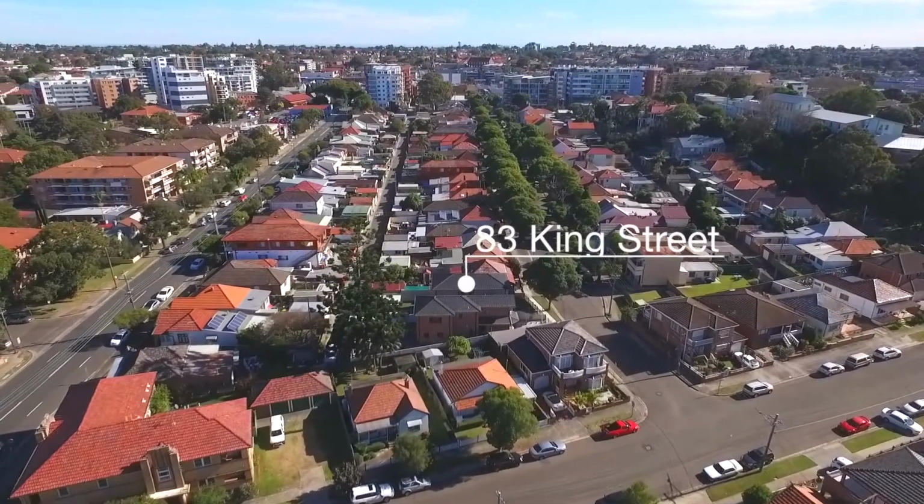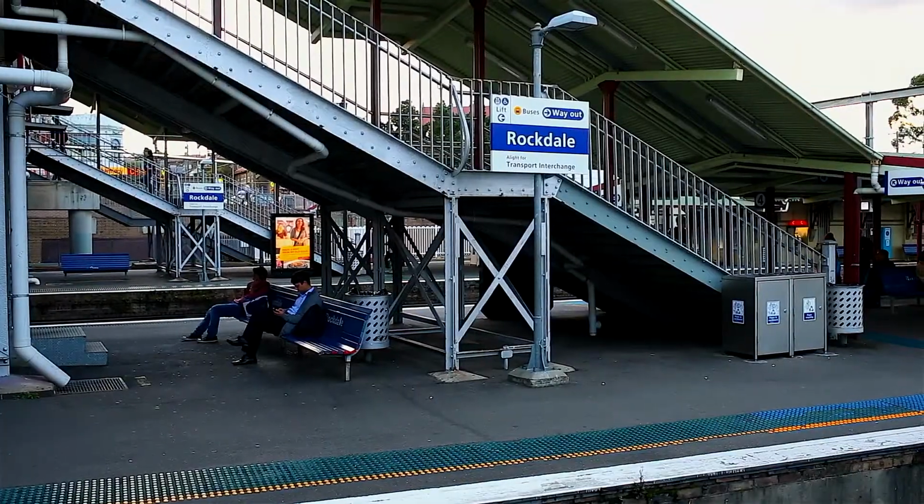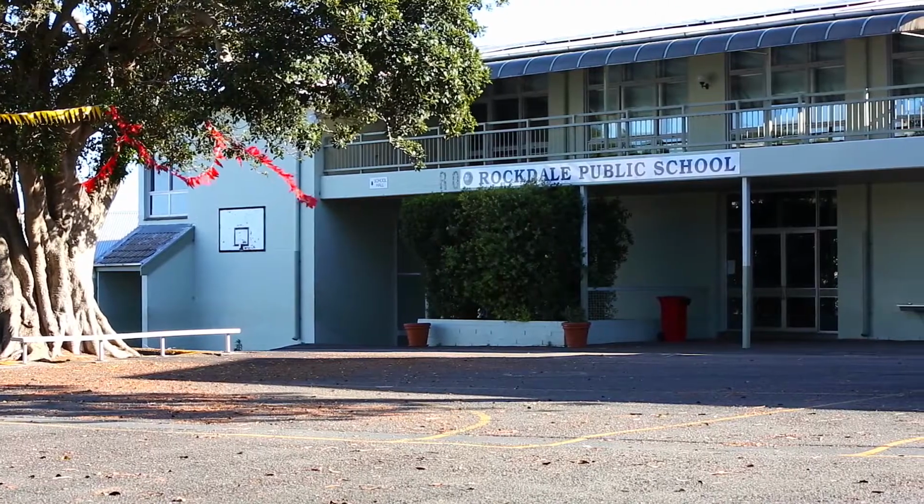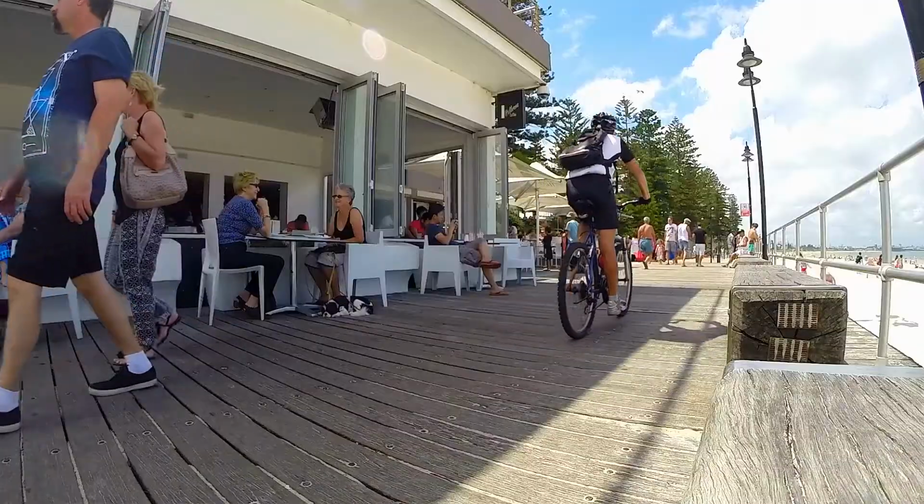Conveniently located, the property is just a short walk from Rockdale train station and King Street's vibrant shops and cafes. Also nearby are local schools, the beach, and Brighton's famous restaurant district.